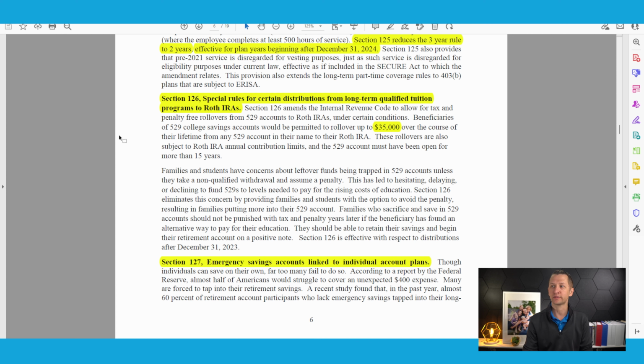Moving on to Section 126, special rules for certain distributions from long-term qualified tuition programs to Roth IRAs. So this is an interesting one. Not really as good as I was hoping, but here's the deal. You could take money from an old 529 or any 529 and start to roll it into your Roth IRA up to a maximum of $35,000, but that's a lifetime maximum. And it also eats into your contribution limit.